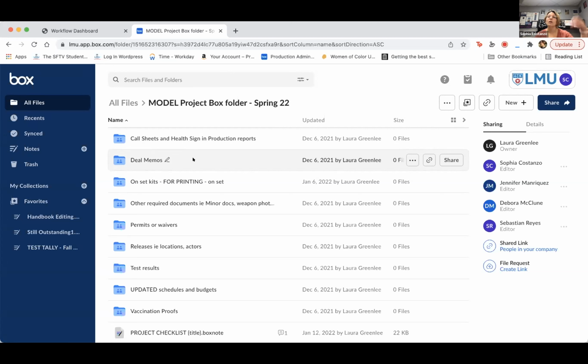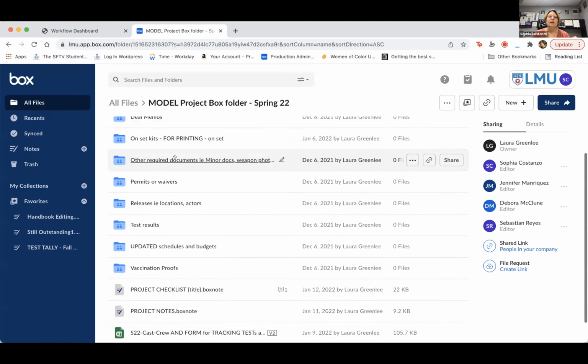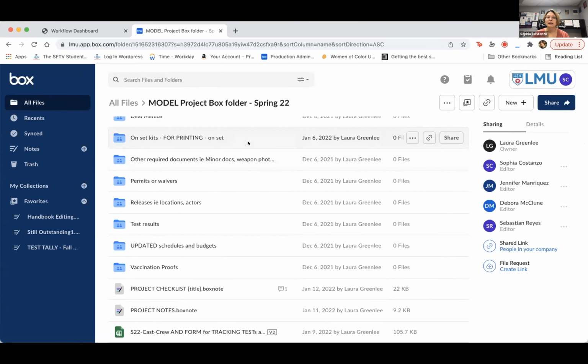But then before your film, you're still turning in these things. And again, he mentioned it's all preliminary. So if you have updates, you have edits, this is where you're going. So deal memos are going here. We're going to give you some signage in these on-set kits for printing on set. So signage in terms of reminding people to stay distance and COVID reminders.